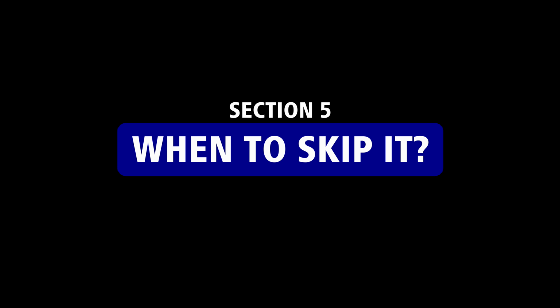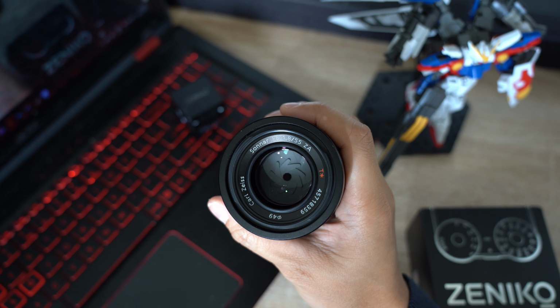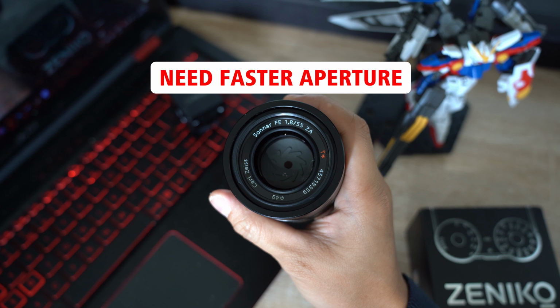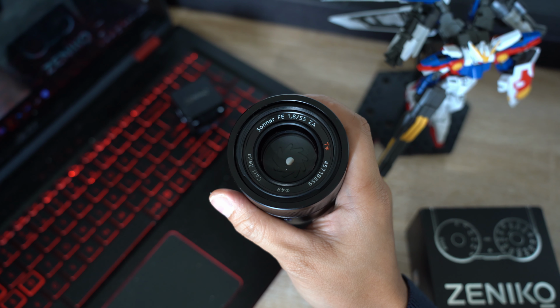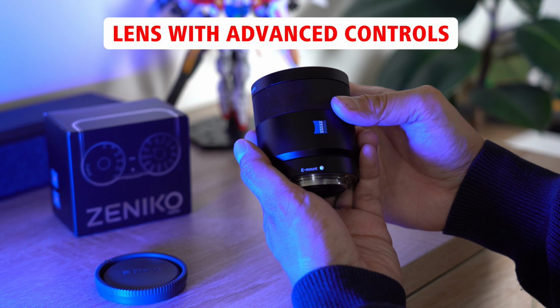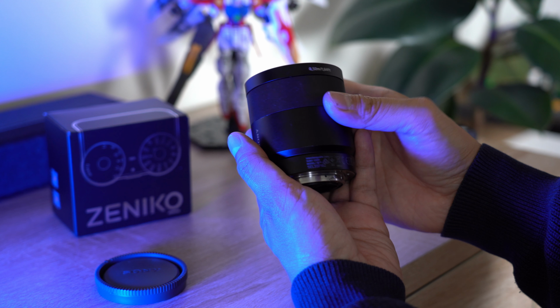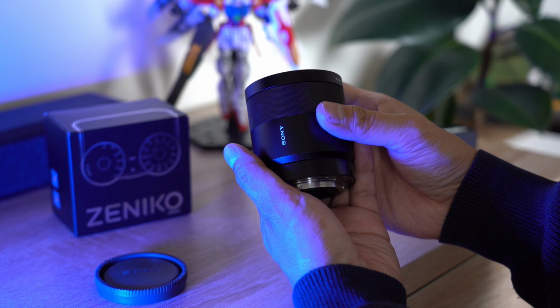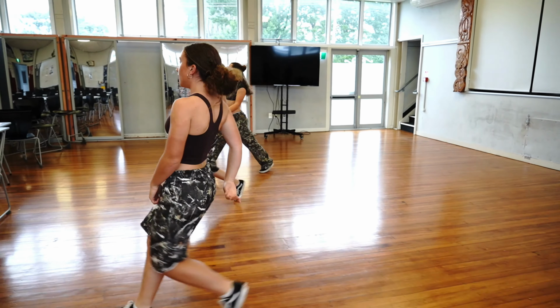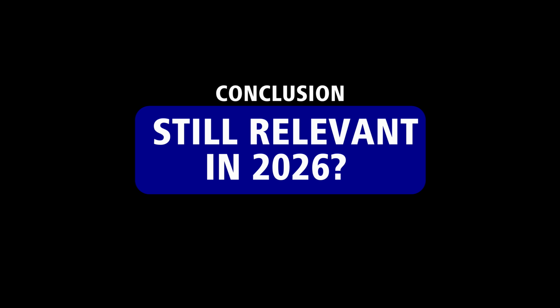So, when to skip it? There are situations where you might choose something else. Need a faster aperture like f1.2 or f1.4 for very shallow depth of field. Want a lens with built-in advanced controls like an aperture ring or AF/MF switch, or prioritizing video-oriented features like dual linear motors with better tracking.